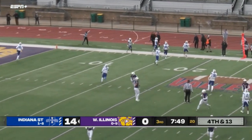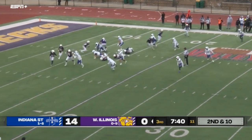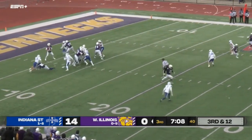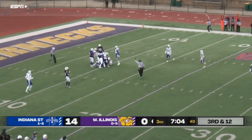It'll take a Western Illinois. So it's going to be up to Jafar Armstrong to make up for some of that lost production, I should say. End around now for Bruno. Inside his own 15, pressure coming from Indiana State. Bruno will step up.